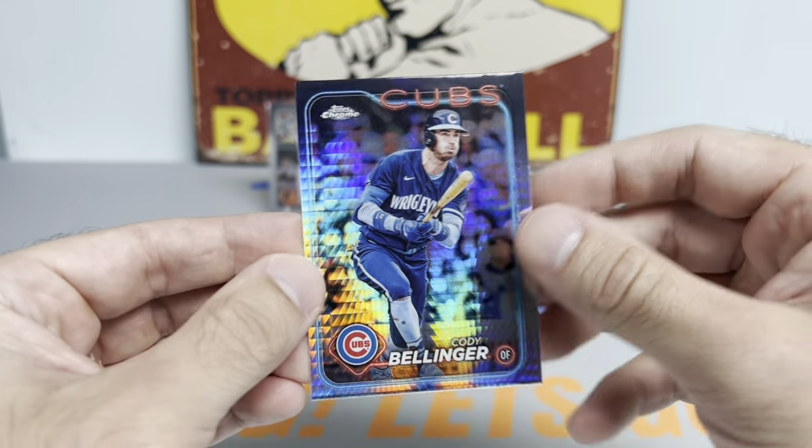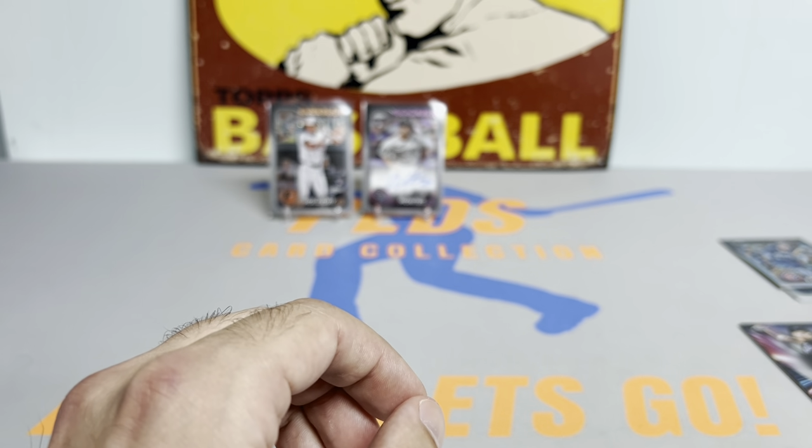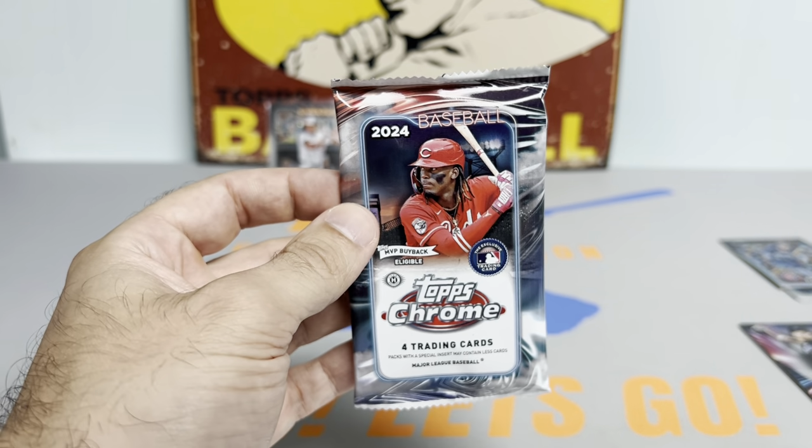We got 11 more boxes after this. There's the Prism Refractor, Cody Bellinger. We're officially one quarter of the way through the box.